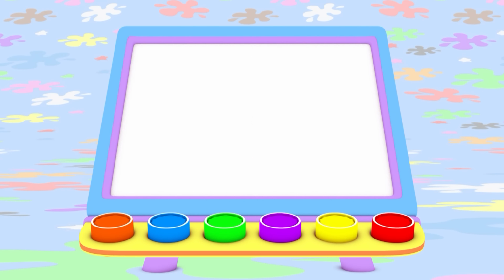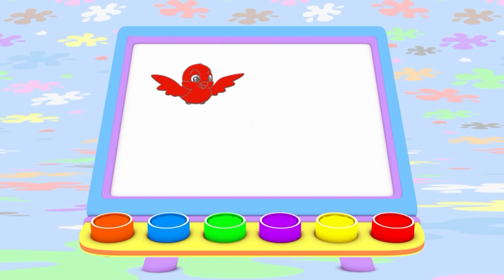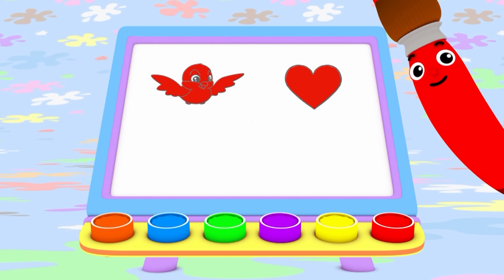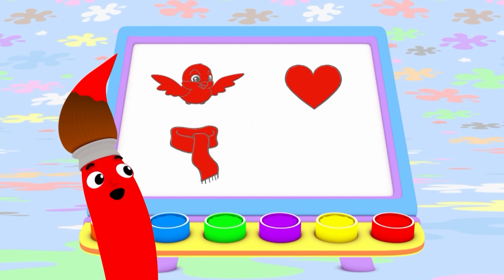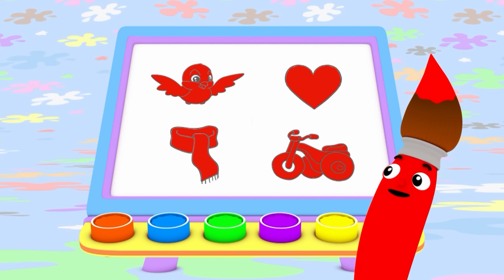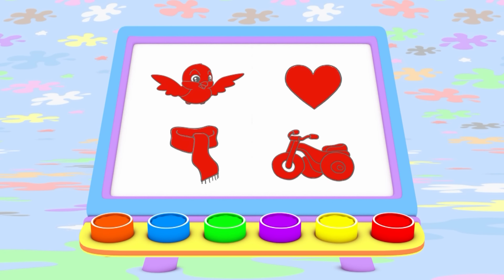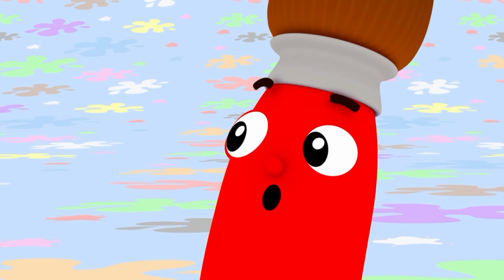Today, I painted with red. I made a red robin that likes to fly around. A big red heart. A long red scarf. And a fun red tricycle. I bet you can find something red to paint today, too.